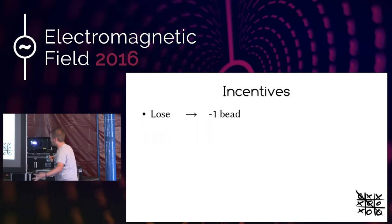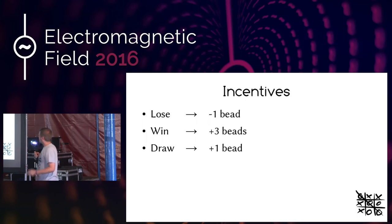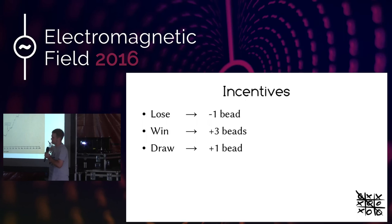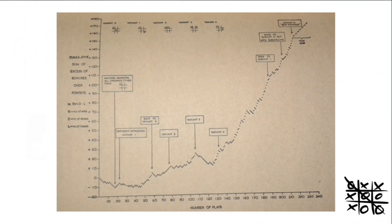So you're kind of encouraging it to do more of the things that led to winning, and discouraging it from the things that led to losing. And this matchbox machine actually does particularly well. So this is the graph of Donald's tournament with it. He spent a whole weekend playing 240 games against this thing, carefully adding and taking away tokens, and plotting out what happened.